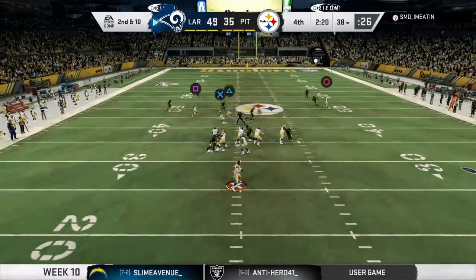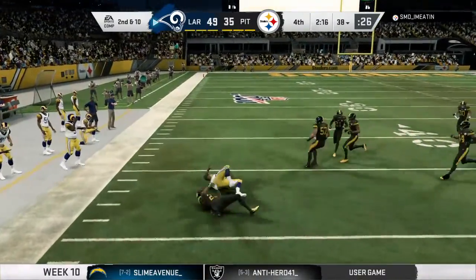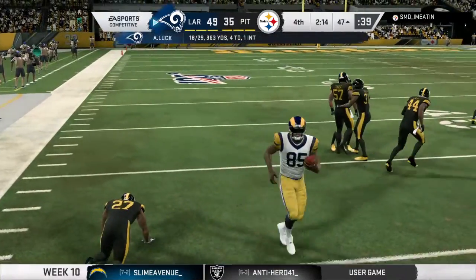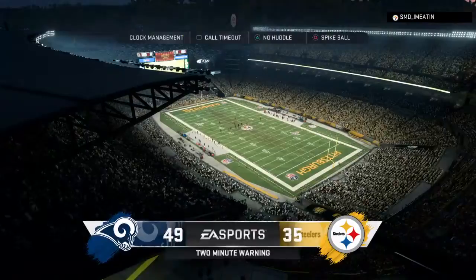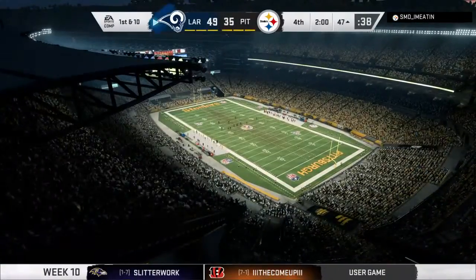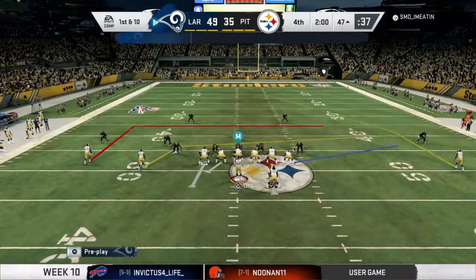Back to the air, Luck on second down. That's complete to Sharp. And he'll be taken down, but not before he gets into enemy territory. 50 catches for him now on the year, and he's got a first down. 2 minutes left to play in this football game here on EA Sports.